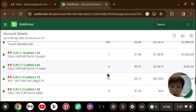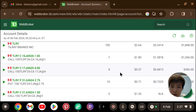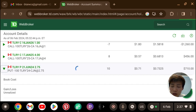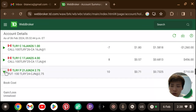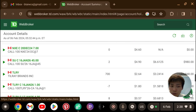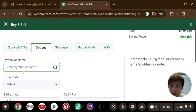And TLRY, so I still have all this TLRY stuff that I don't want to close out yet because I don't want to take more than a 10% loss. The puts I could probably close out. But I think the bid is 0.58, and then I paid 0.73, so I think it's still way more than a 10% loss, so I can't really close that out. But basically I'll explain exactly why I'm putting all of my money in HUT.